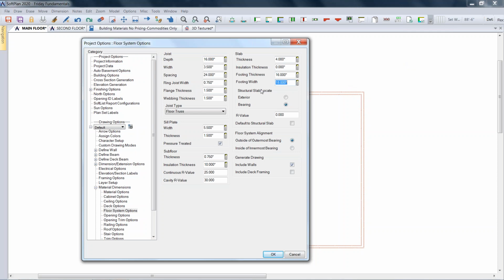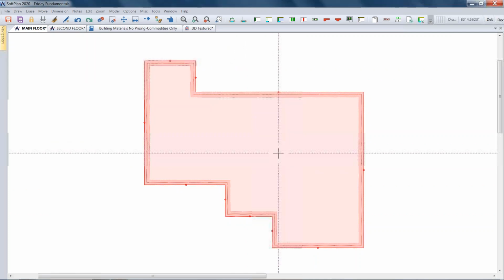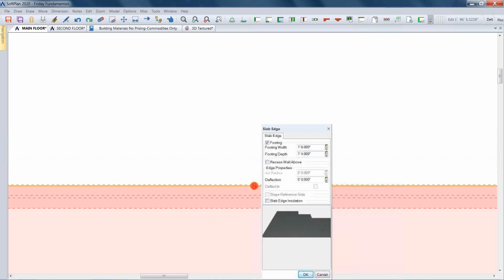And we're going to do one other thing. We're going to make this a structural slab. And in SoftPlan parlance, that means add the monolithic footings. Okay, so what are we going to do now? We're going to go to draw, and we're going to go to slab, and we're going to say auto, and we're going to click, and there you are, slab with footings. Each of these dots, edit, can control the properties of that slab footing. So you can see how wide, how deep.